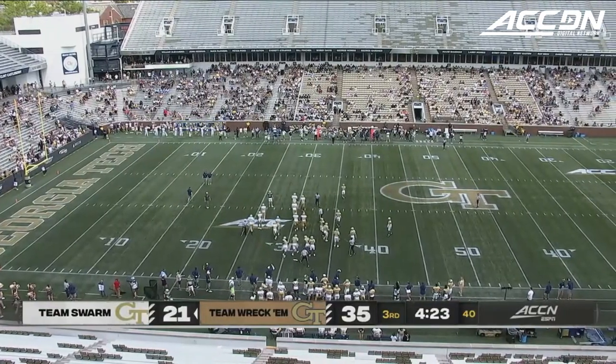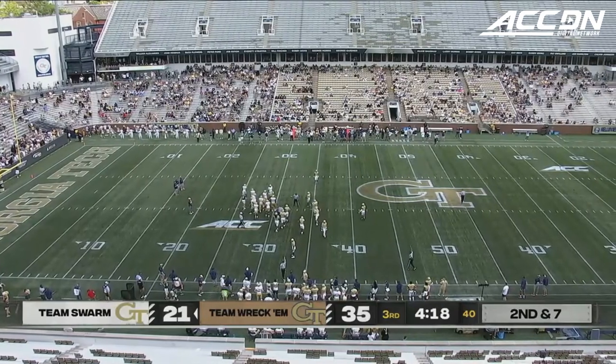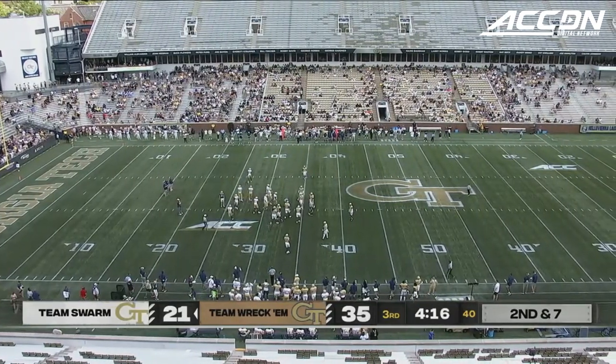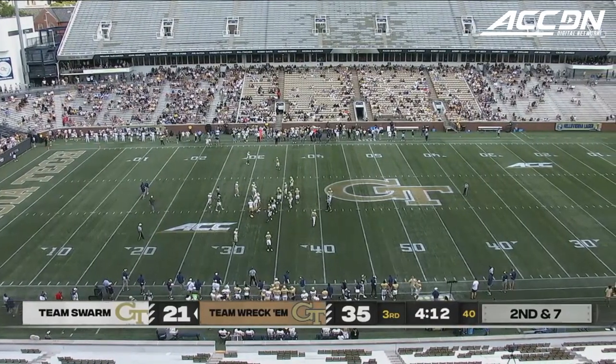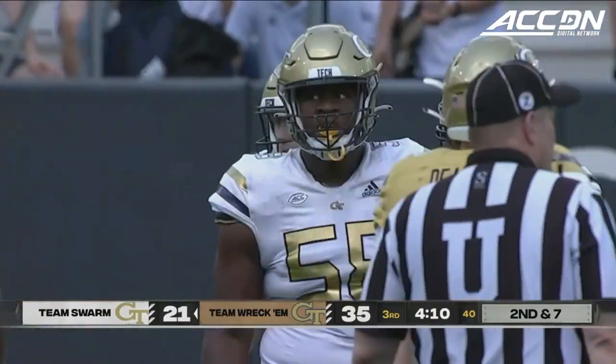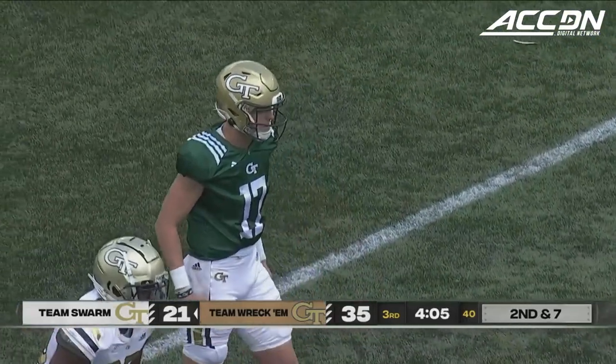Looking forward to the draft. We know a few Georgia Tech names will be involved. Talked about the linebacker position, the work of Charlie Thomas and Ace Ely a season ago for Georgia Tech. Certainly earned those guys a shot at the NFL. Those are two names to keep an eye on, among others.